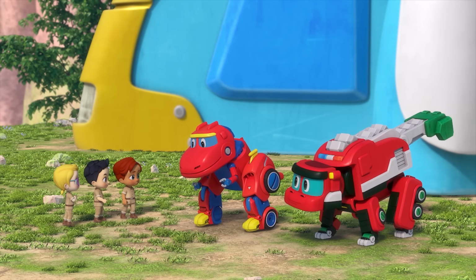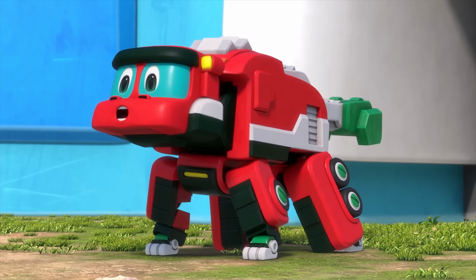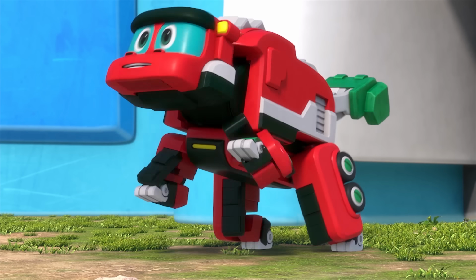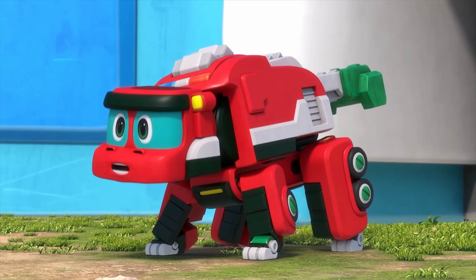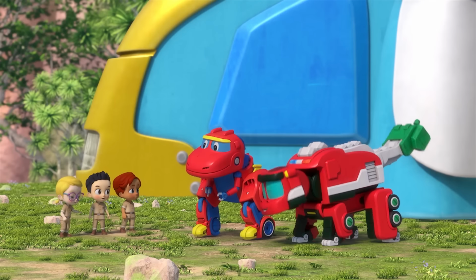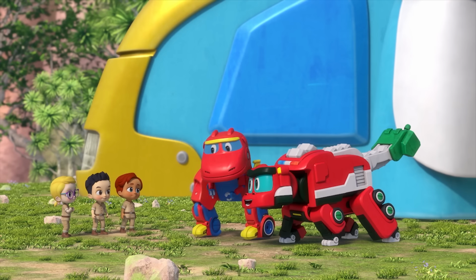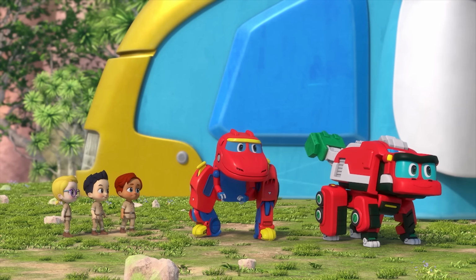Welcome, everyone. Anky will be our guide for today. Hey, guys. I'm Dino Explorer Anky. I'm an Ankylosaurus that bravely fights fire. Hello, Anky! Then, let's go to find a Mononykus now. Let's call Spino. Spino!